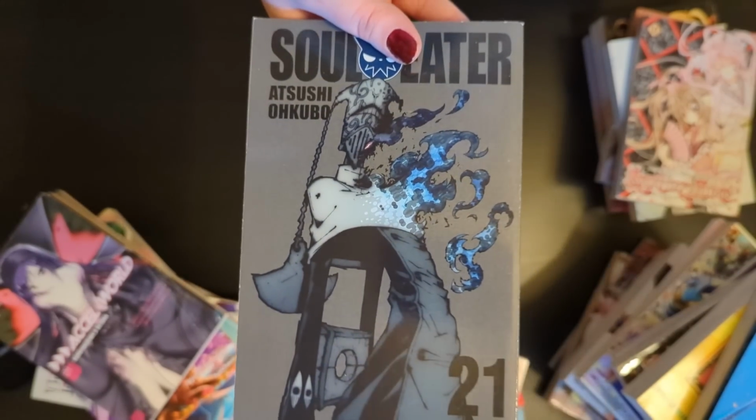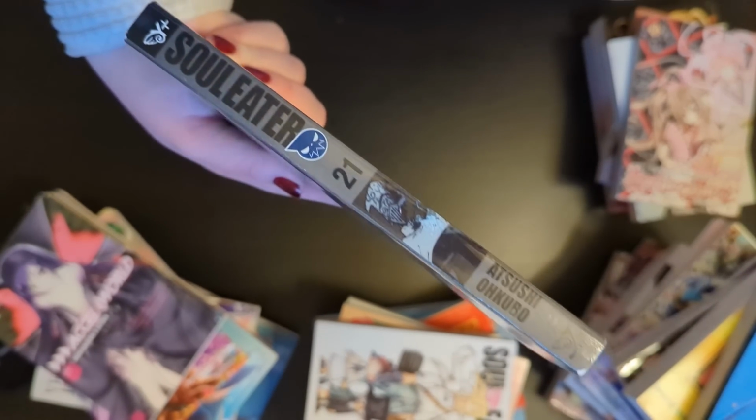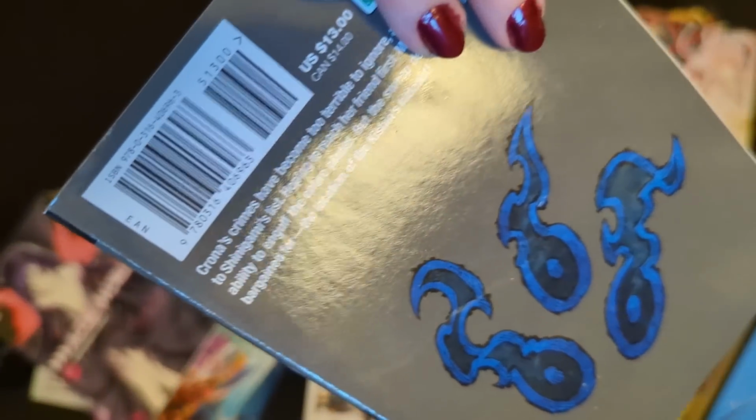Oh, another Soul Eater 21. I don't like that they get all dark at the end because it's just more boring. I assume there's a reason. I'm sure there's a story reason, but more boring. This one's also not too bad quality.